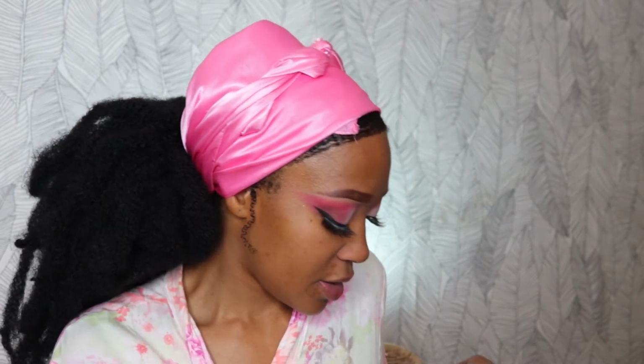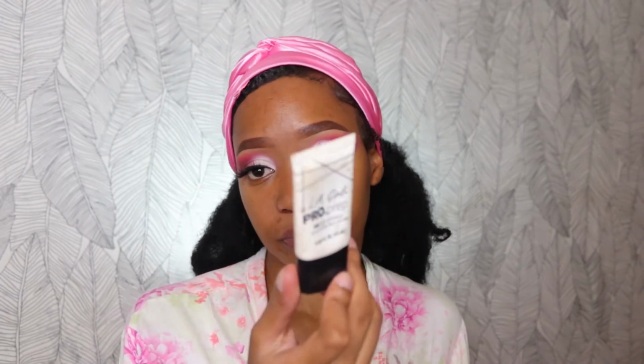And now we're gonna move on to the rest of the face. Hopefully I'll be able to do this very quickly. I'm not gonna do skincare because I'm gonna wash this off anyway. I'm gonna be using this LA Girl to prime my face, and it's supposed to have a blurring effect.